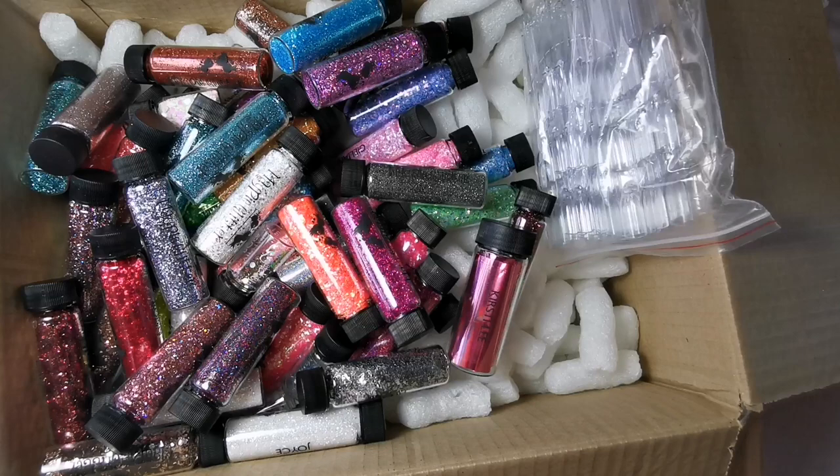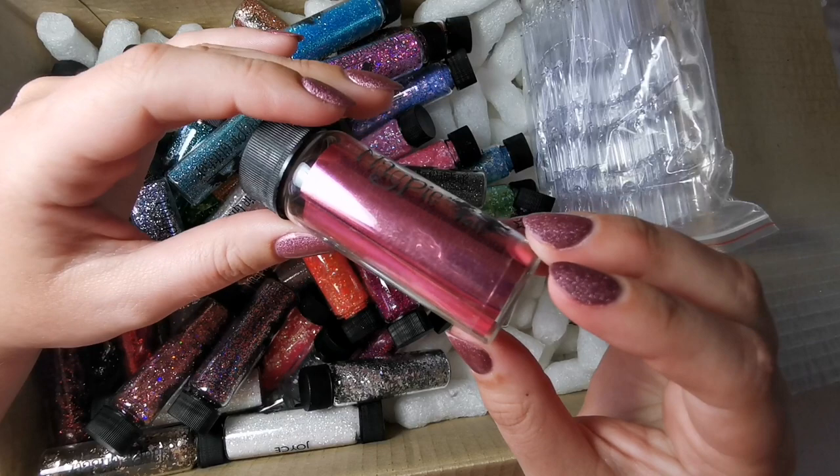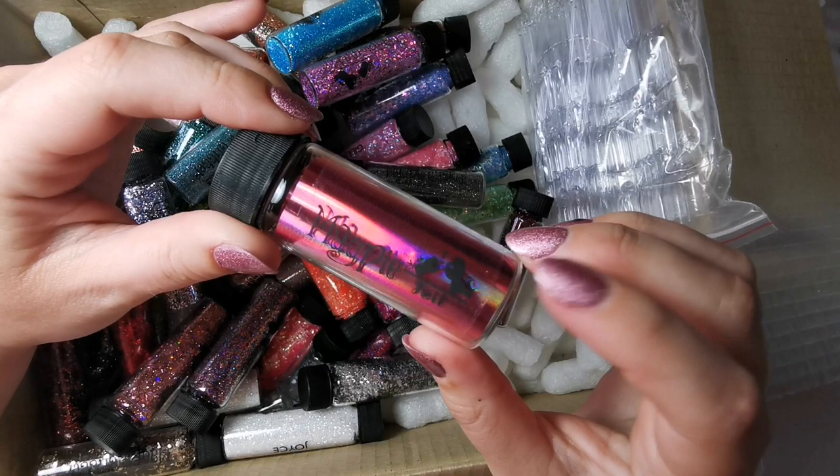And then this one is Kirsty Lee, and she is a pink, like a nice rosy pink. I really like this one actually, and I think this is going to be a good one because it will match quite a lot.